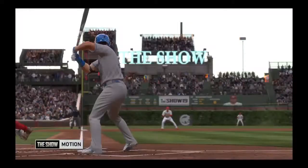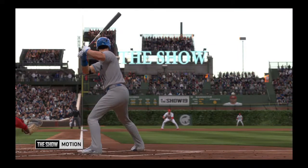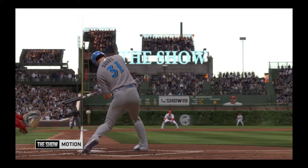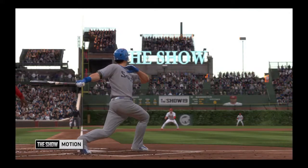Let's slow this one down and take another look. Great camera angle here, looking straight down the left field line. You see him take that inside route to the ball. His hands stay back, and he goes oppo to find himself at second.